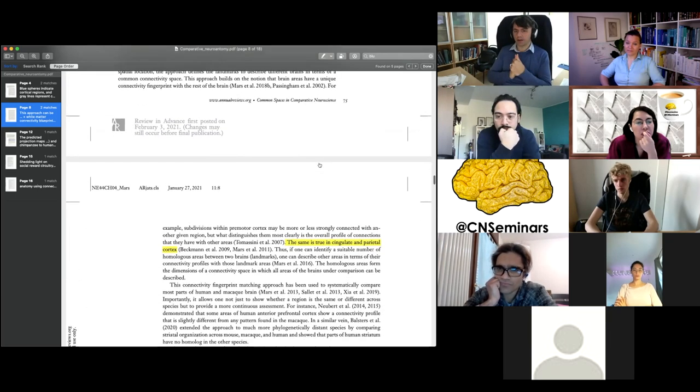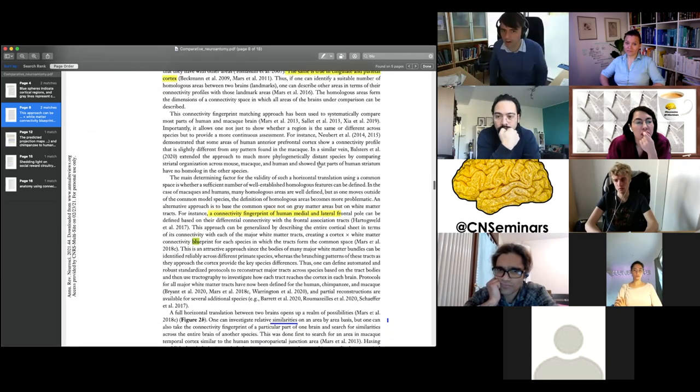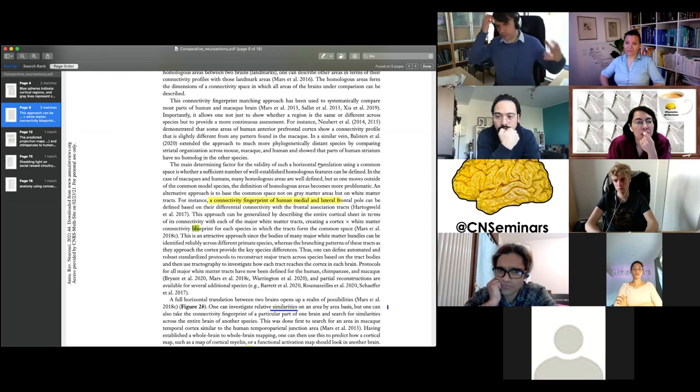This point of similarity might be like Roger has been doing. So you use an atlas of the connections. So you compare I-FOV and I-FOV between two species, arcade and arcade between two species. And so you can line them up together.